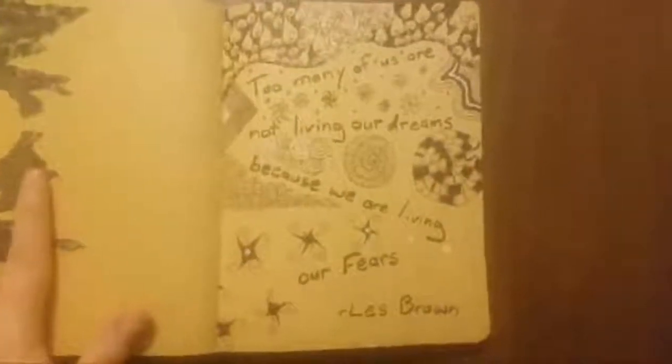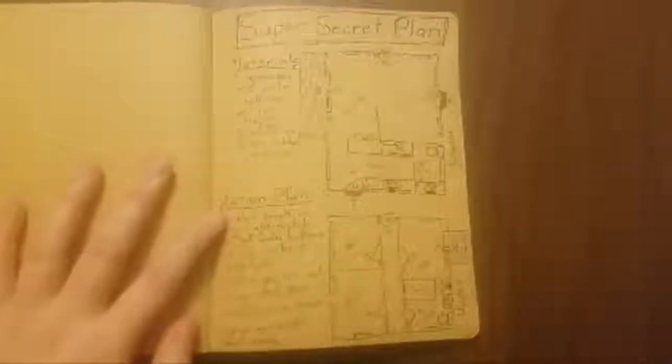Got my quote with all my Zentangle patterns. Super secret plan. I got bored and decided to do this. All my red X's are where various water balloons, grenades, rat traps, rubber bands, all that kind of stuff are. A friend of mine took me to go see the Decemberists, and this was their backdrop. So I never finished inking it in, but I sketched it while we were there.